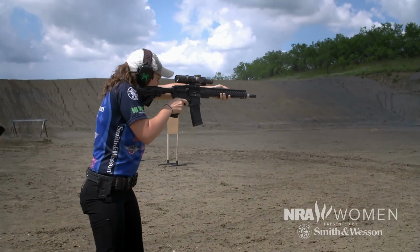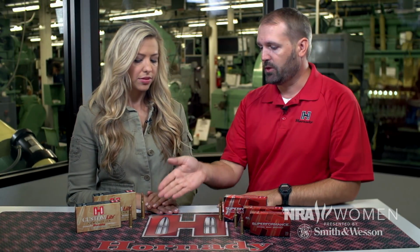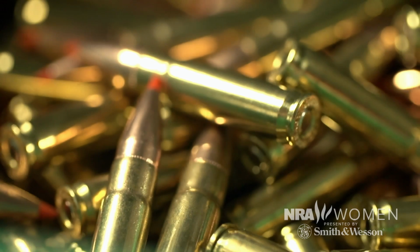How would you employ these rounds? Yeah, there's a lot of different uses. Obviously, the 223 and 5.56 in an AR is great for plinking, for competing, and even used in hunting small game, varmint, things like that. Getting up into the 308, the 30-30, the 06, a lot more use in pronghorn, deer hunting, black bear, those types of game. And then even the 06 and larger where you get into elk and some of the other bigger game. So some of these are for hunting, but you can really also target shoot with any of them, right? Absolutely.